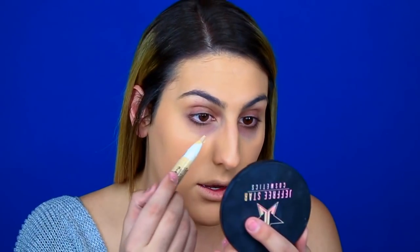And you guys know I did a video of a full face using only CoverGirl, I think. And this concealer just did not work. This is just not the concealer for me. So what I'm going to do is take the CoverGirl Vitalist Healthy Concealer and put an immense amount on my skin.